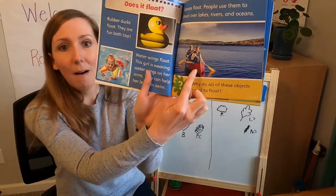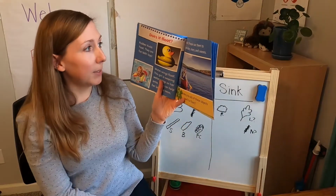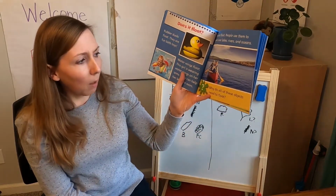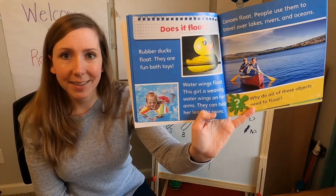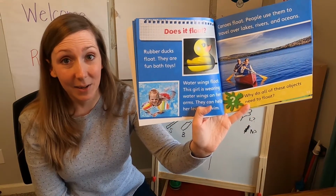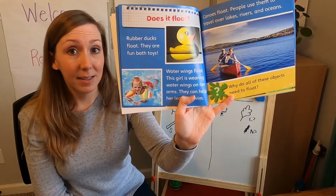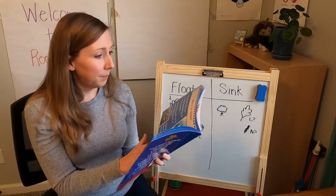Canoes can float. Oh, look at that. That's a pretty big boat, but it can float. People use them to travel over lakes, rivers, and oceans. Why do all these objects need to float? Why do we need a boat to float? Oh, that rhymes. Boat, float. Because then we can travel using the boat, right? It makes it easier to get across water. Why might we need water wings or maybe a life vest? To keep us safe so we don't sink to the bottom.